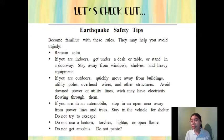Earthquake safety tips. Become familiar with these rules. They may help you avoid tragedy. Remain calm. If you're indoors, get under a desk or a table or stand in a doorway. Stay away from windows, shelves, and heavy equipment. If you're outdoors, quickly move away from buildings, utility poles, overhead wires, and other structures. Avoid down power or utility lines, which may have electricity flowing through them.